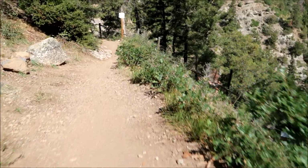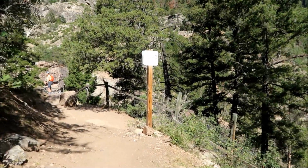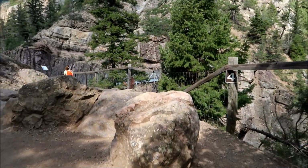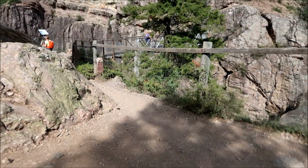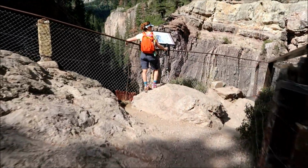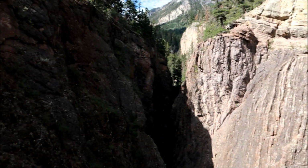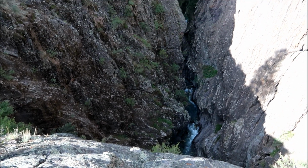All right, what are we coming up to here? Quick peek. Perimeter Trail, Box Canyon Park. Okay, just keep following the signs. Looks like we might have a bridge to cross up here. And I hear some roaring water. Oh yeah. Let's see what we got going here. Oh yeah, beautiful clear water. Check out the other side.